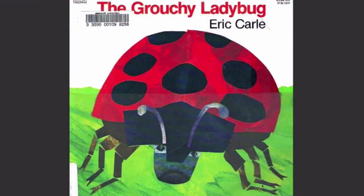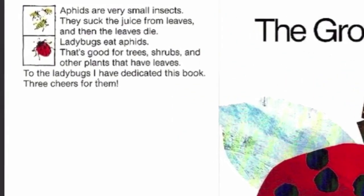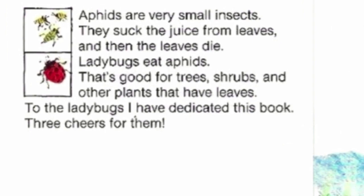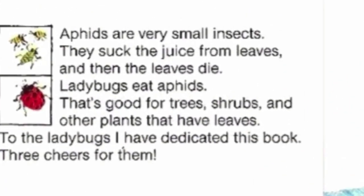The grouchy ladybug. Aphids are very small insects. They suck the juice from leaves and then the leaves die. But ladybugs eat aphids.